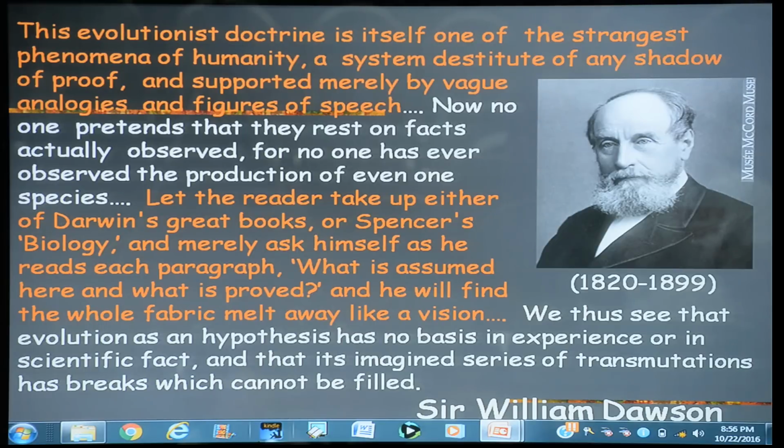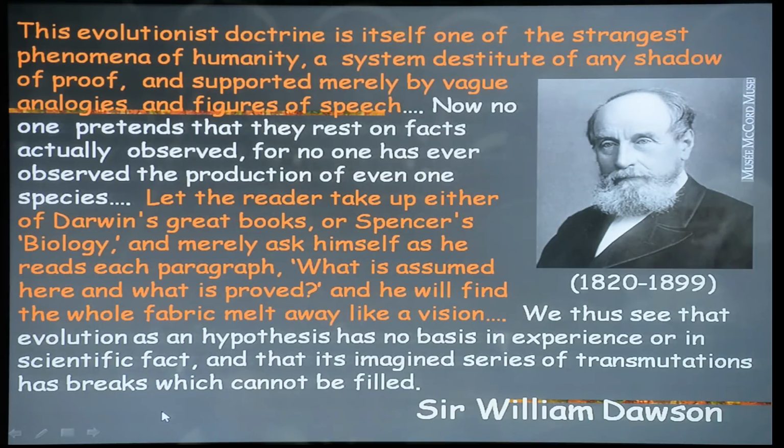And he goes on to say, let the reader take up either of Darwin's great books or Spencer's biology and merely ask himself as he reads each paragraph, what is assumed and what is proven? And he'll find the whole fabric of evolution melt away. It's all assumed, nothing's proven. We thus see that evolution as a hypothesis has no basis in experience or in scientific fact, and that it's an imagined series of transmutations that has breaks in it which cannot be filled.